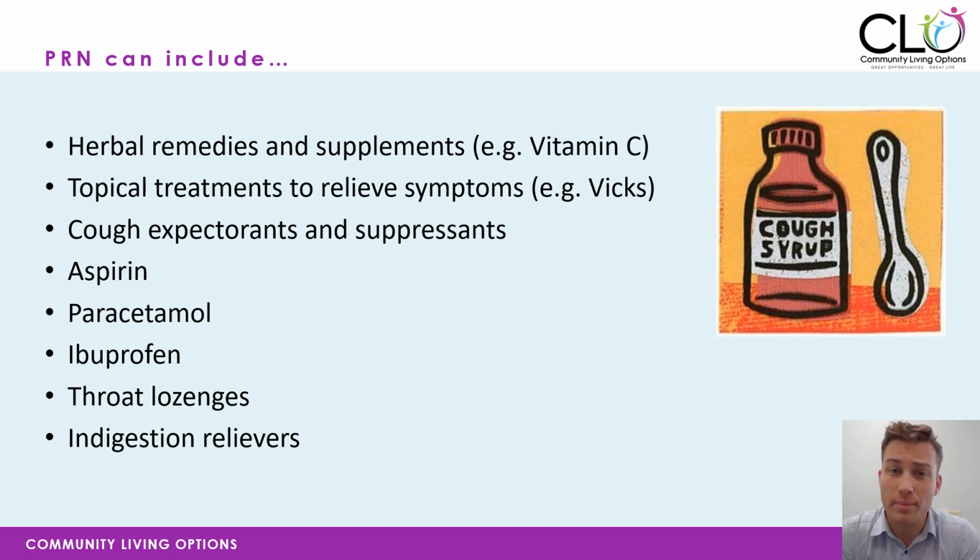So it's not always going to be medication. It can be lotions, moisturizers, and that's often what you'll find on your client's PRNs as well. Okay, so things that you wouldn't normally have medicated. So normally, a moisturizer wouldn't be on the medication chart, but we do have that on the medication chart, and that is just so we can safely administer it each time. Just be careful, be mindful of that.